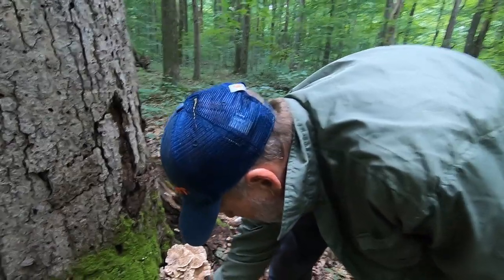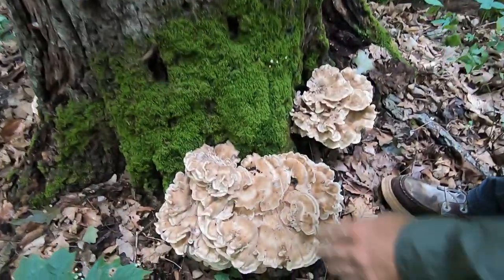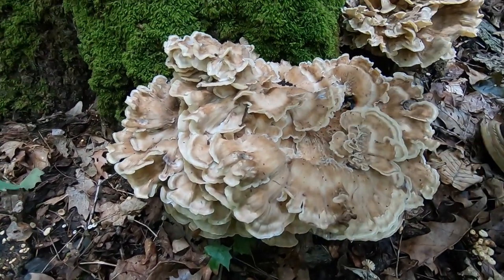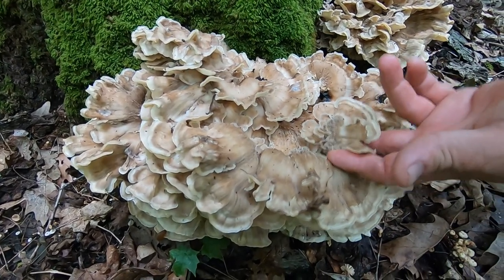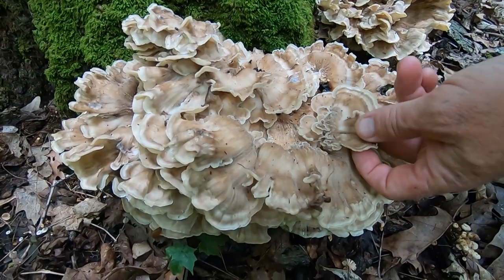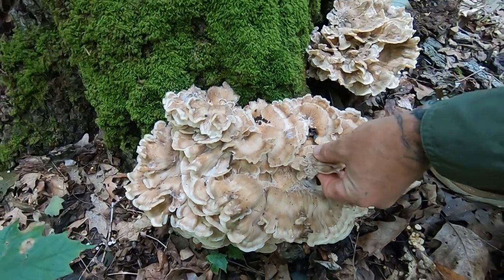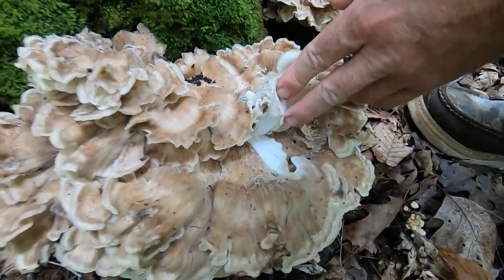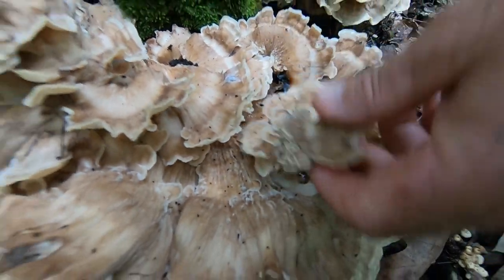Black staining polypore. Some people actually mistake it for the Berkeley's polypore, which we have in this video. The Berkeley's polypore, the floret is huge. It's usually completely round. And these florets are much bigger than hen of the woods also. So black staining polypore is one that gets mistaken for both those mushrooms. And when you cut it, it takes a while, sometimes 10 to 15 minutes, but it'll slowly, slowly stain black.